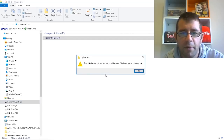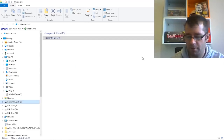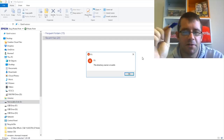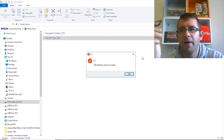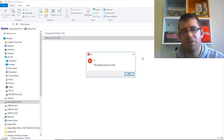This disk check could not be performed because Windows can't access the disk. So maybe there is information on these memory cards, but I have no way of knowing how to access it. Because these are out of the parking meter, so unless it's got some sort of special software on it or a certain file format. But if anybody has got any ideas how I could access the information on it, can you let us know in the comments, because it'd be interesting to see what information these cards hold.